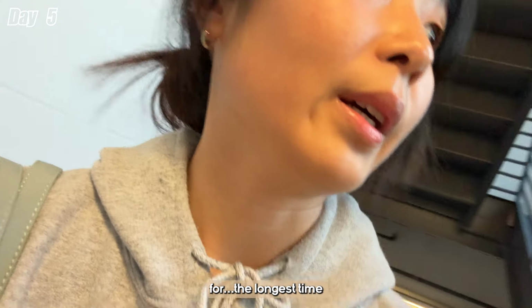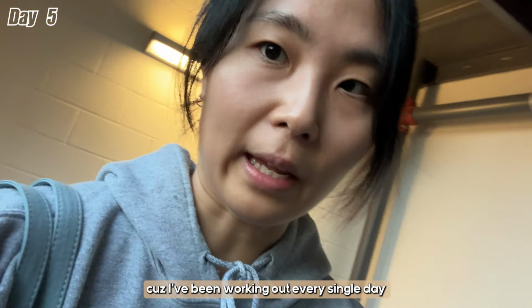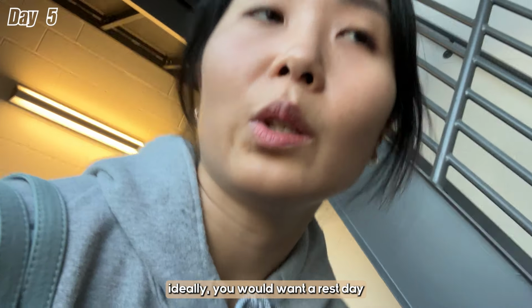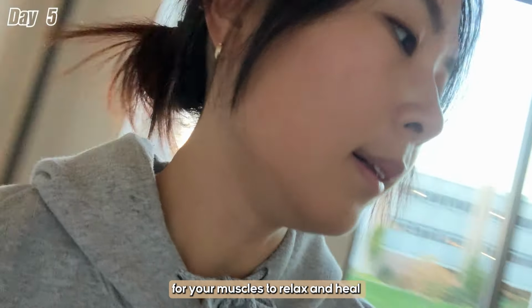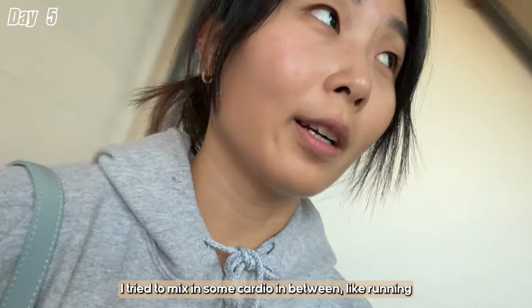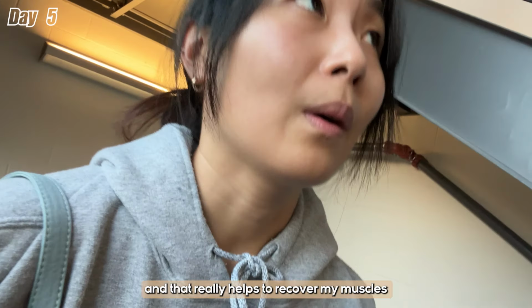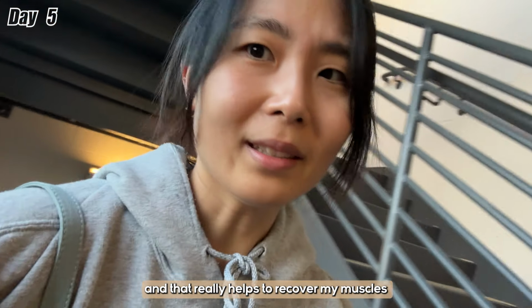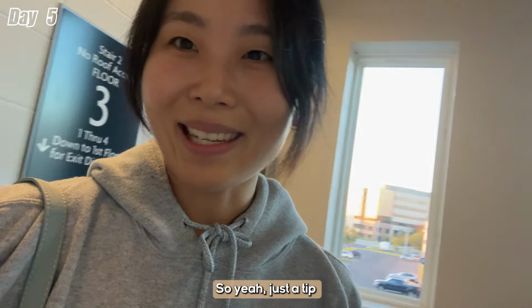Been sore for the longest time because I've been working out every single day, and ideally you would want a rest day for your muscles to relax and heal. But since I'm working out every day this week, I tried to mix in some cardio in between, like running, and that really helps to recover my muscles. It doesn't hurt that much afterwards, so yeah, just a tip.